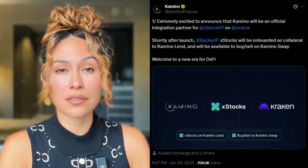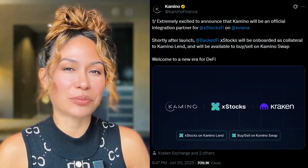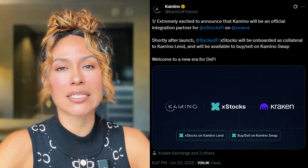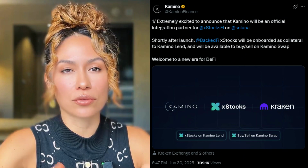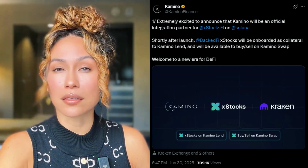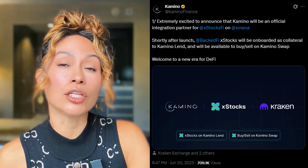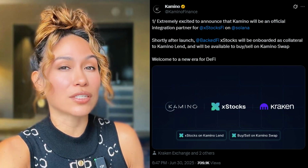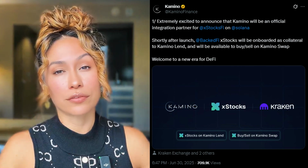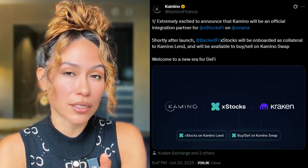Kamino's partnerships stand out. In June, Kamino became the official integration partner for XStocks, bringing tokenized US equities like Apple and Tesla onto Solana. With XStocks, users can now trade stocks and use them as collateral in Kamino Lend. Users can borrow against stocks and loop their position up to 3 or 4 times leverage, all on chain in one place. This opens new doors for users around the world who want to access stocks and capital efficiency.